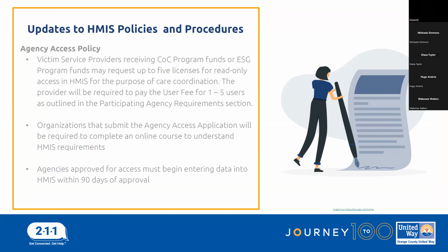In the following slides, I would like to highlight changes to the HMS policy and procedures. There's been an update to agency access policy. Victim service providers receiving COC funds or ESG funds may request up to 5 licenses for read-only access in HMS for the purpose of care coordination. The provider will be required to pay the user fee for 1 to 5 users as outlined in the participating agency requirements section.